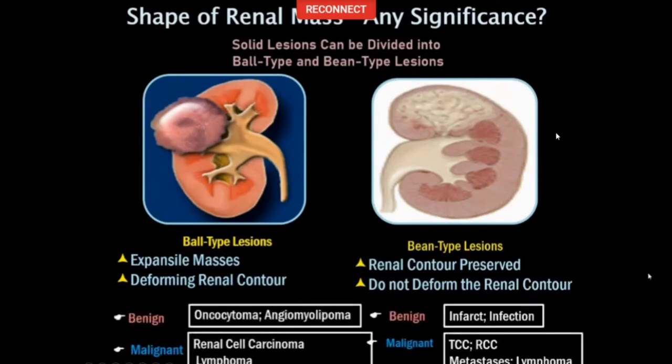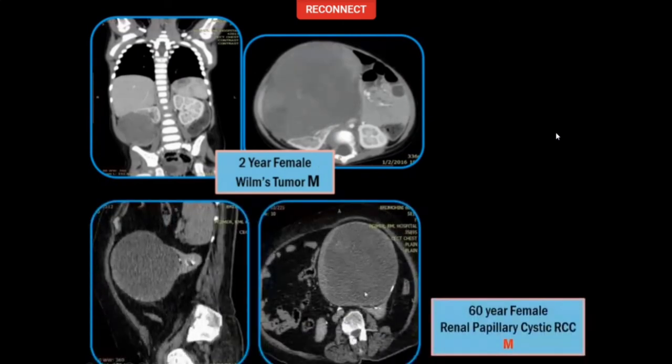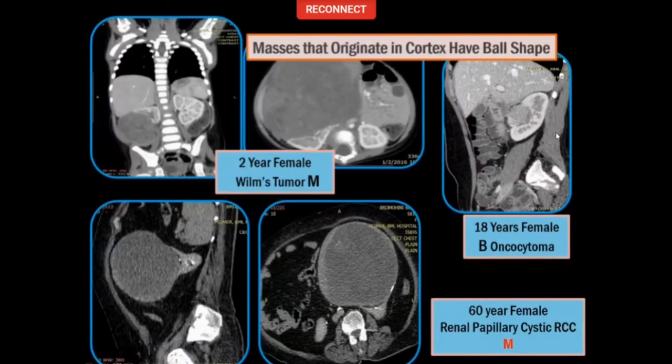If you look at the conditions which can cause ball type or bean type appearance of the kidney, both benign and malignant conditions are included in each category. In fact, here, this is a 2-year-old female with a Wilms tumor, a ball type lesion. A 60-year-old female with a ball-type lesion. This is a renal papillary cystic RCC. And then a young adult female where you have this ball-type exophytic lesion, but this is a benign oncocytoma. So you cannot differentiate the masses on the basis of a ball shape.